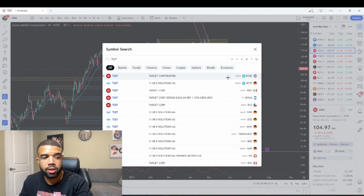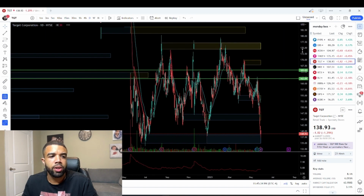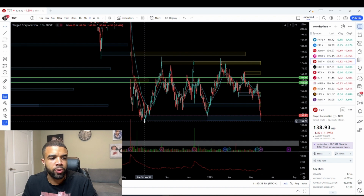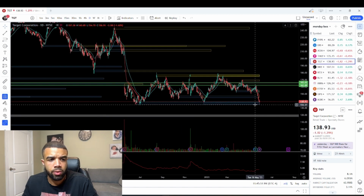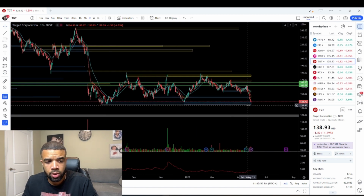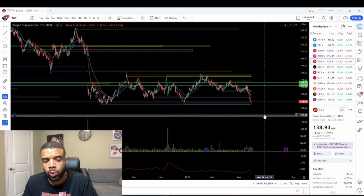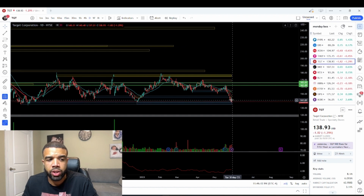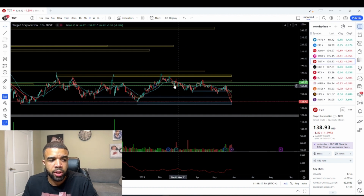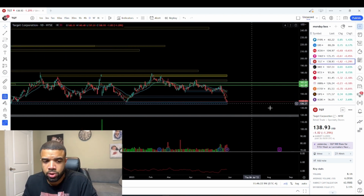Then we have Target. Target is at a 3-time support, I believe, if I remember correctly. Yeah, so right here, we have what looks like support over here, and now support over here. So this is a big level for Target, right? But as you can see, the last earnings wasn't that good. So let's see if the bulls come in here. And if we don't, and we break down under this level, we're looking from 134 all the way down to 120. So that's a $14 move. And even if we break to the upside, and you see a pattern that you like, that you can take to the upside, even though this is a bearish stock, this is a pretty good support here. So keep an eye on Target also.